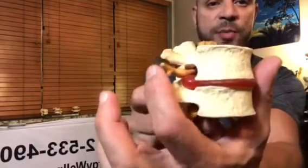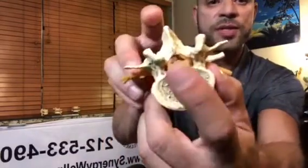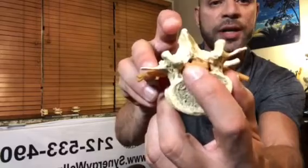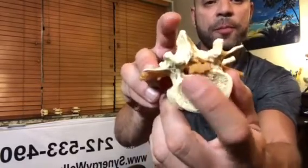In this situation, you can see a disc bulge has closed up and put pressure on the lateral recess, or the space where the nerve exits from the spine. If it were to be spinal canal stenosis, you would see the disc bulge pushing in and closing up this hole right here where the spinal canal goes through.